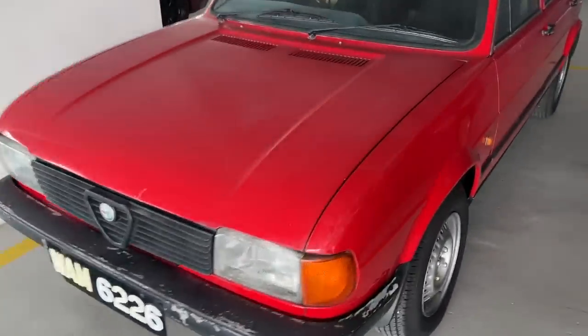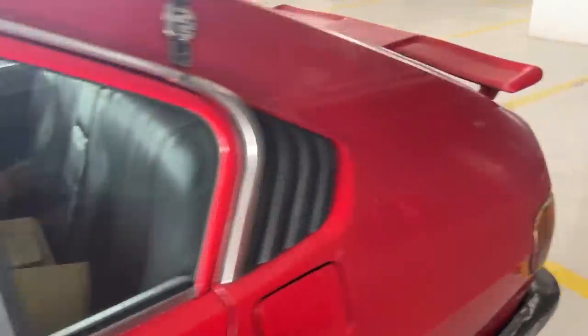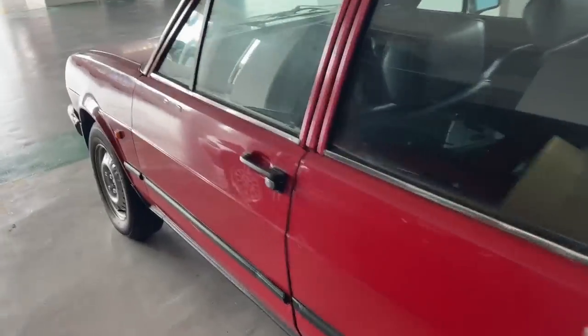So this is an Alfasud. And I can't start this car because I pulled out the battery. Because there's a ticking sound and we can't seem to turn off the alarm. And I don't want to drain the battery from the car. So yes, this is the Alfasud.